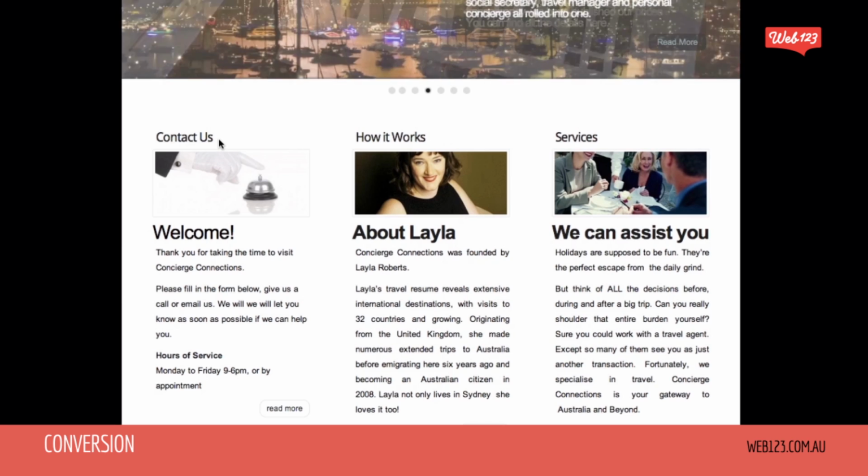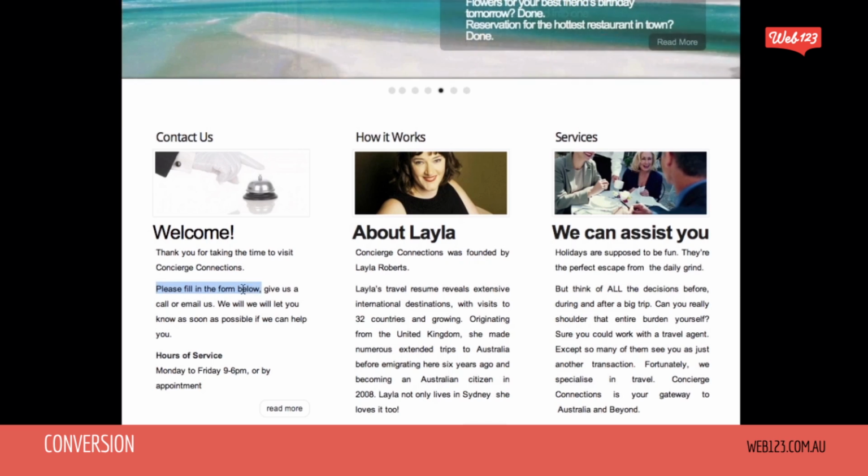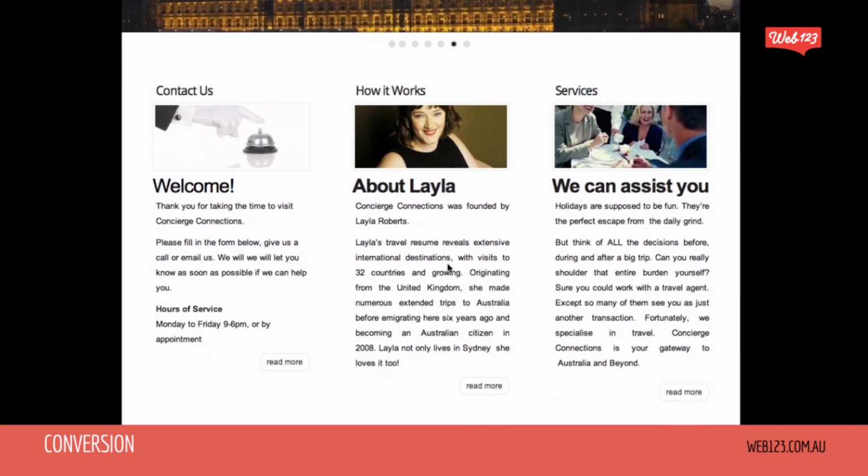Starting with the contact us page, it's like you've pulled in a feature page there, which is fine, but having this "please fill in the form below", which is what we've got here, when there is no form below. And then if I actually go to your contact page, I see that it says welcome up here in your contact page, which looks a bit odd and out of place.